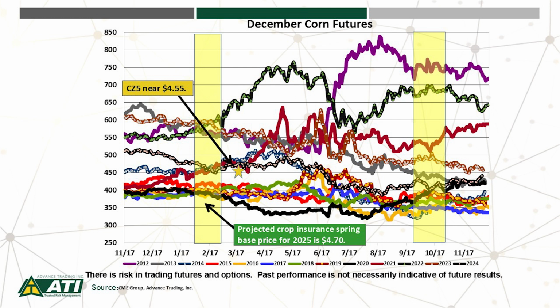Historically, a lot of movement is possible during those months, so we strongly encourage you to continue to manage your risk management positions. Now, if you'd like more information, please feel free to contact us at 800-664-2321. We'll put you in contact with one of our risk management consultants who'll be happy to visit with you at your convenience.